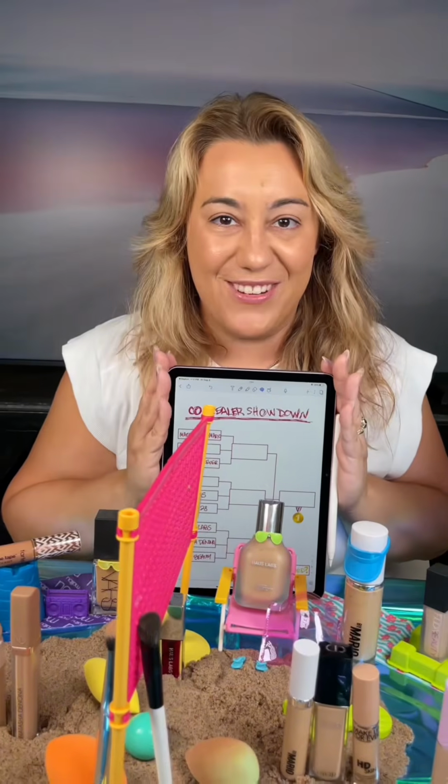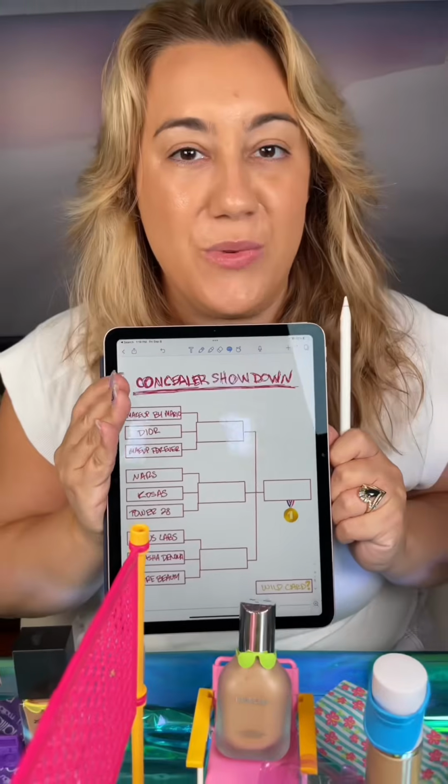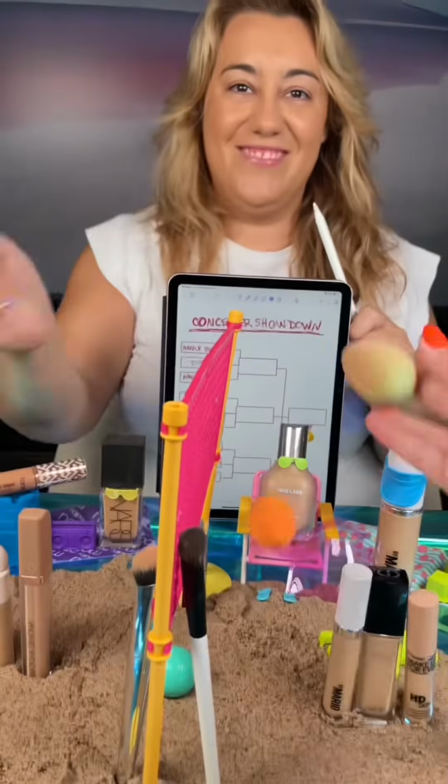Are you ready for the Concealer Showdown? And don't forget, the winners are gonna compete against each other until we reach the goal. Make sure you vote who's gonna be in the encore. Make sure you vote for your wild cards. Who's gonna win?